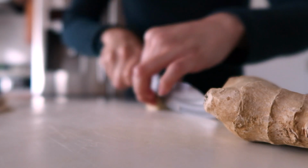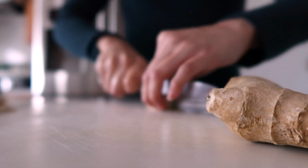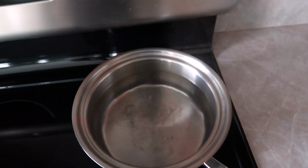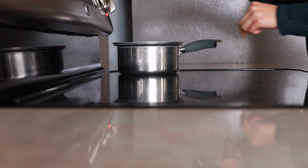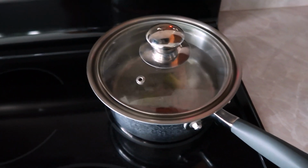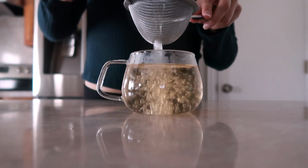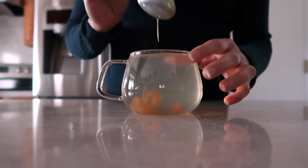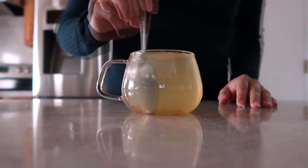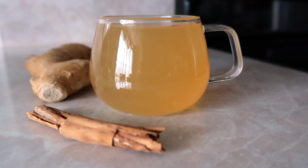So to make this, I start by heating a pot of water, and while that comes to a boil, I peel and cut fresh ginger root. Once the water starts boiling, I add the ginger and 1 cinnamon stick. I let this boil for 15 to 20 minutes, and then once that's done, I pour this into my cup and I squeeze in some fresh lemon juice, and then I like to sweeten it with raw honey. And on those days when I am sick, I will basically drink this all day long.